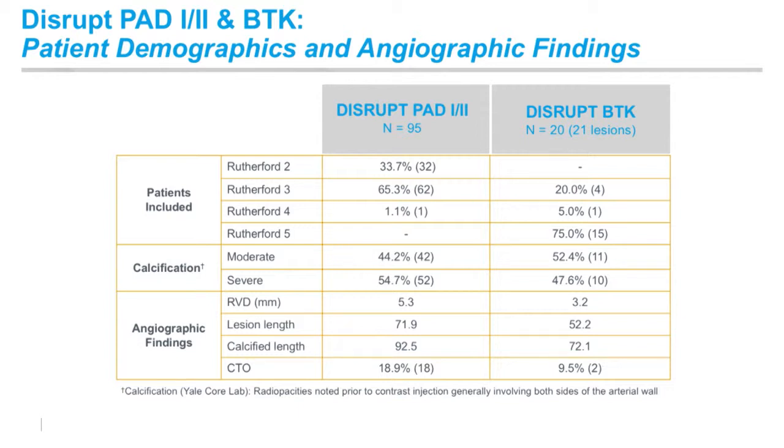Now, in this particular analysis, calcification was based on the Yale Core Lab, which is radiopacities noted prior to contrast injection involving both sides of the arterial wall. But if you use the PARC criteria, about 87% of these patients were actually described as having severe calcification. And certainly in the Disrupt below knee study, again, we saw a very, very high preponderance of significant calcification.